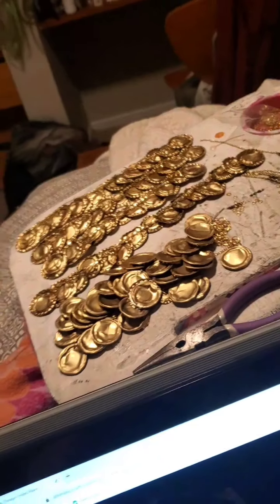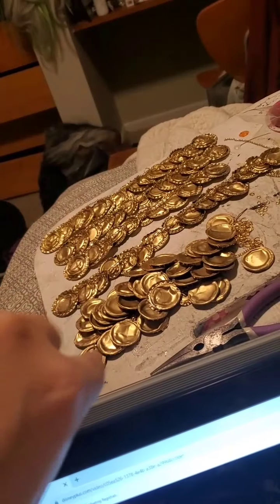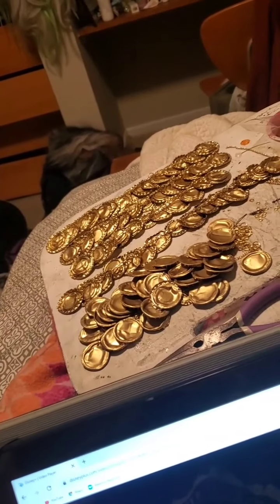So I've been working on this for about 11 hours. I've had a few breaks in between, so it wasn't 11 straight hours, but 11 hours. How much I've gotten done? I got one thing all put together. Those I just need to put together and then attach to the other side of this over here, and then I gotta make 2 more of those. I already started one, as you can see right there.